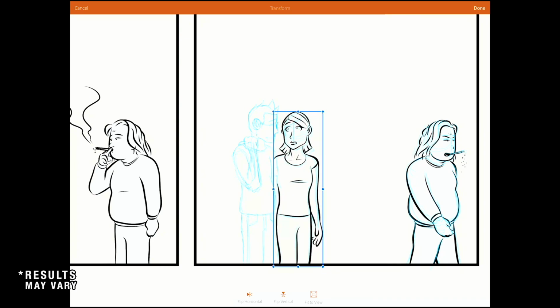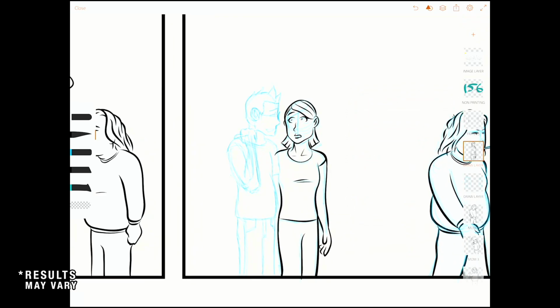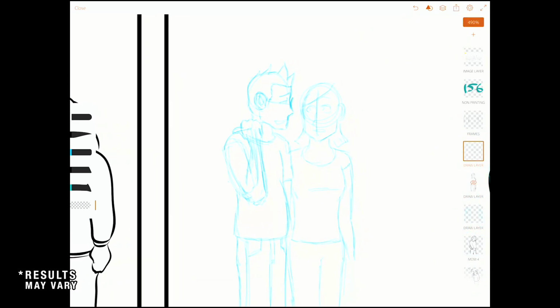Oof. Scooch. A scotch. Do I need to finish the rest of her body? The arm that's not visible? I don't think so. Not this time. So, new layer. Let's do the inks for Steve now.